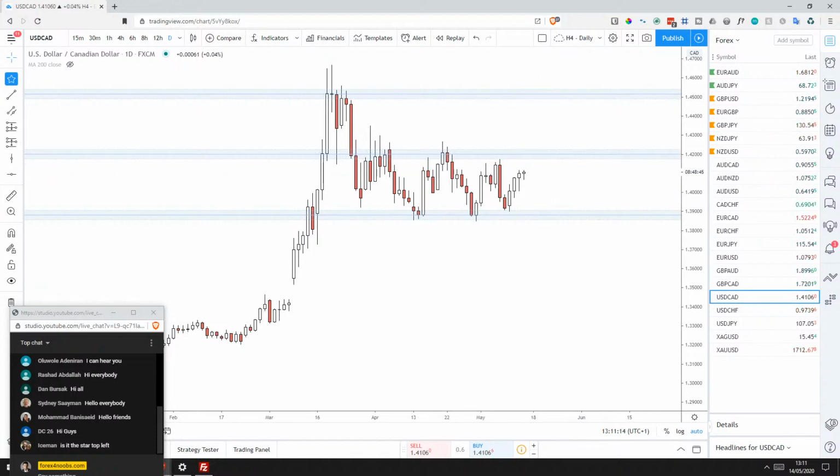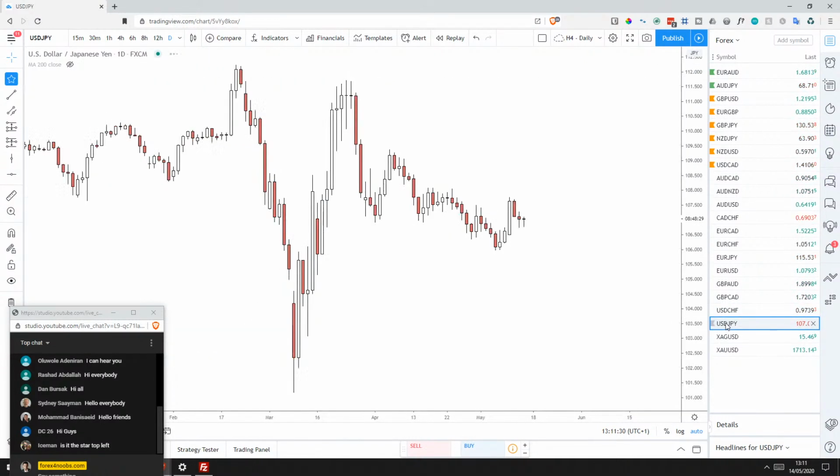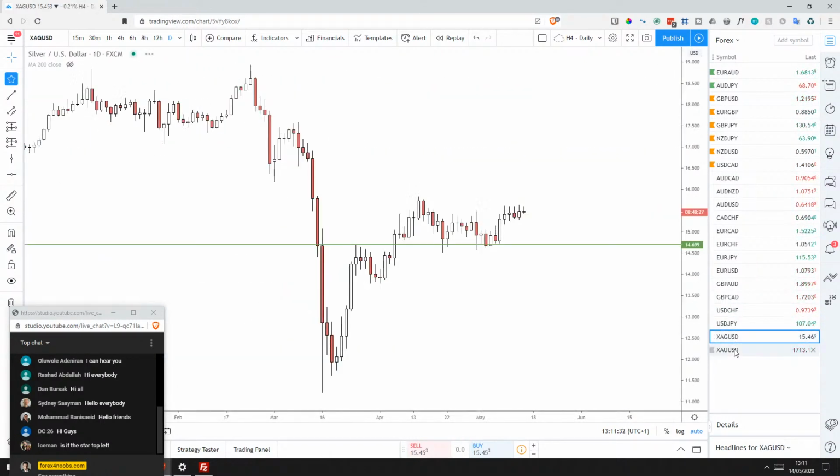USDCAD, I want to see what happens when price hits this resistance area. So basically just looking to trade this range that it's currently in. A short from the top here, from this resistance area, seems like a good potential. But again, this is probably not going to happen until Monday. So all of this stuff I'm sharing, or most of it, is not going to happen until Monday.